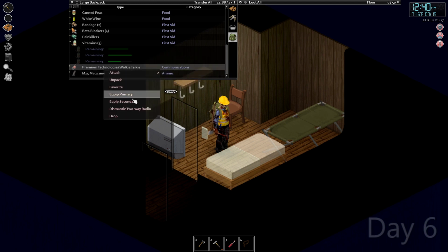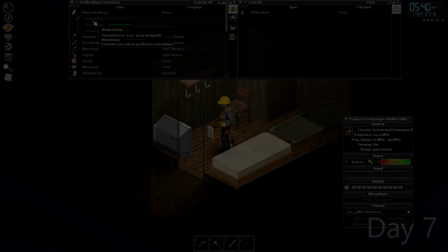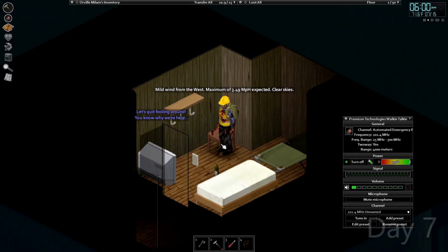I move the bed upstairs, set the emergency broadcast frequency on a walkie-talkie I found, and move into day 7. After a quick inventory review, I listened to the emergency broadcast while the cook show talked about cake.